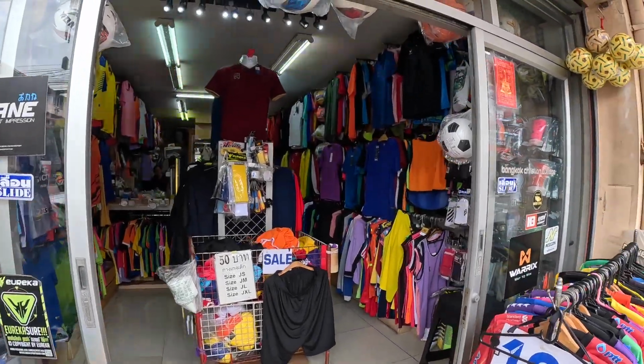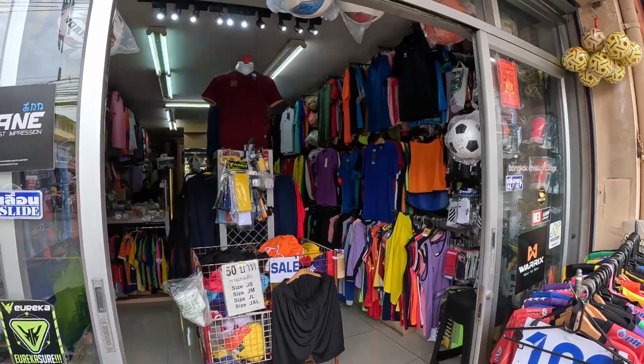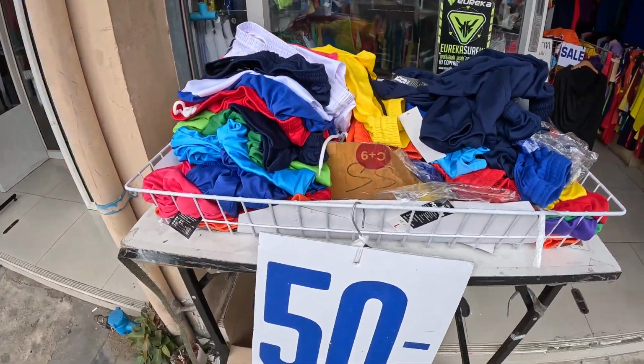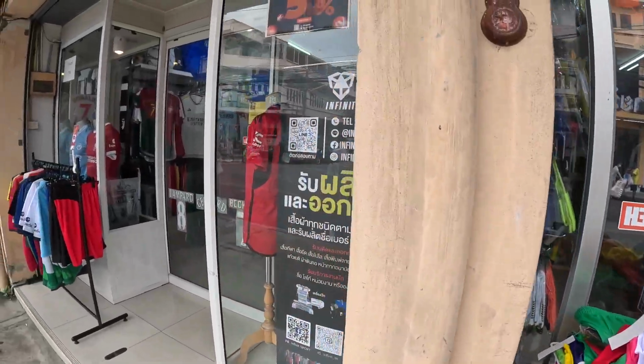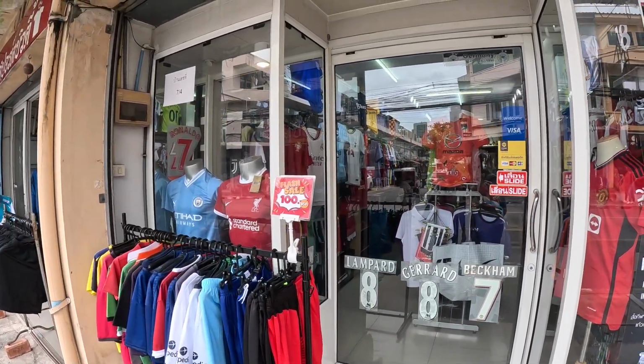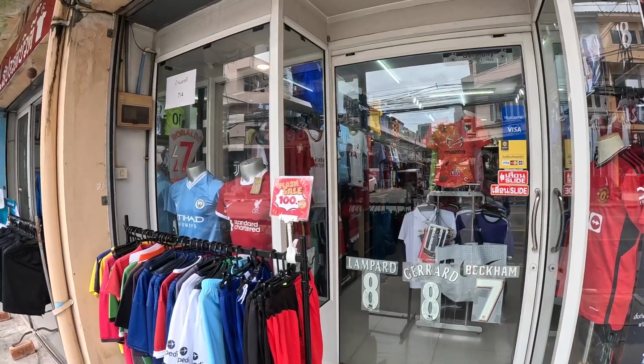Many shops on this soi selling all the sport shirts, sport pants. No, the quality is not going to be great, but for 100 baht, less than 3 US, not bad, especially for Thailand, where you go through 2 or 3 shirts a day sometimes because it's so hot. So it's easy for you to wear them, chuck them in the wash, and put another one on.